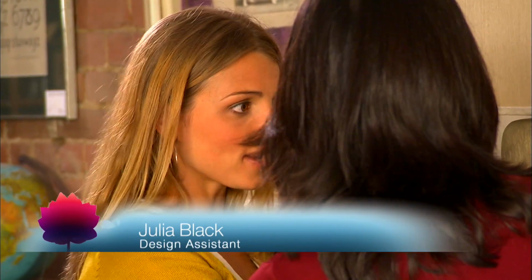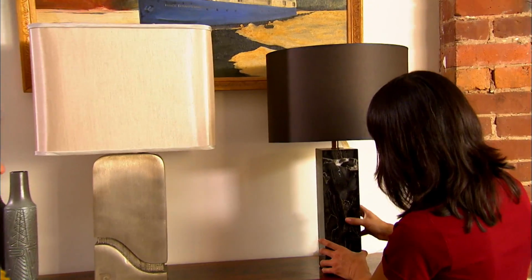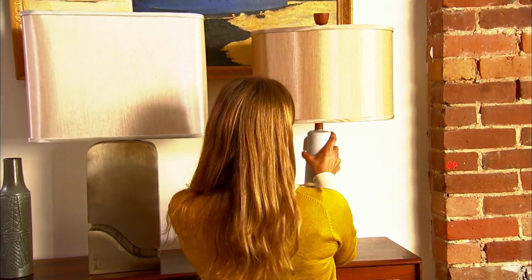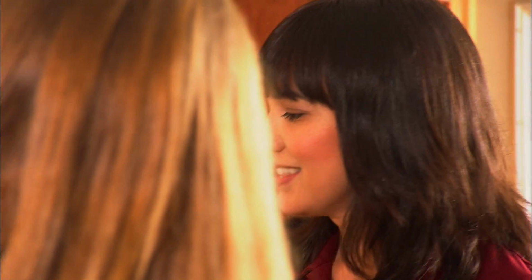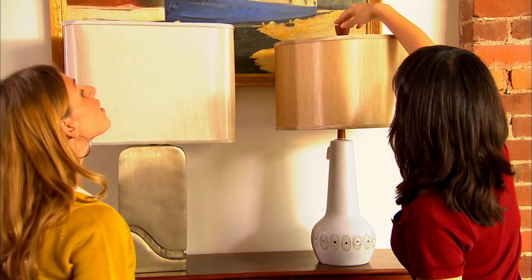Julia, oh, these are gorgeous. What do you think? I tried to get you a few different options. I've got a brushed metal one, I've got the marble one, and even a ceramic option. What do you think of that? I think this one looks really good. The white ceramic against the wood, the teak really pops. Yeah, and I love the teak finial detail.